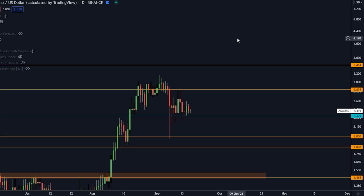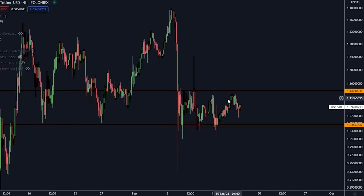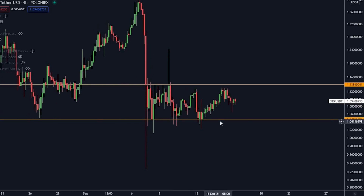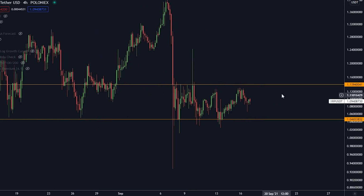But, in general, I do believe that Bitcoin during the next couple of weeks, next couple of months is going to outperform the majority of the altcoin market. But there's always going to be those altcoins which just go nuts, of course. We're always going to have that. For XRP, you're having some consolidation here in XRP. You have the orange line at $1.04 and $1.14. So nice little consolidation here. I think many different altcoin charts are looking like this. You're having consolidation as we wait for Bitcoin to do its thing.